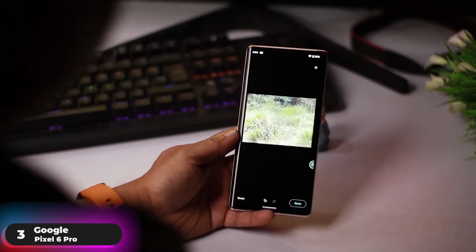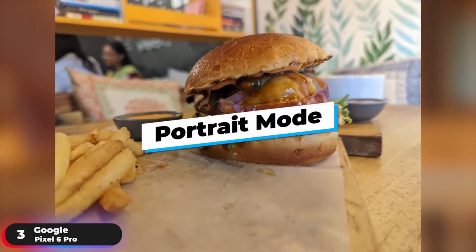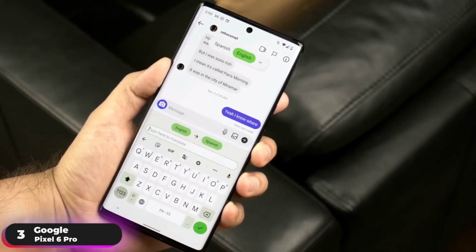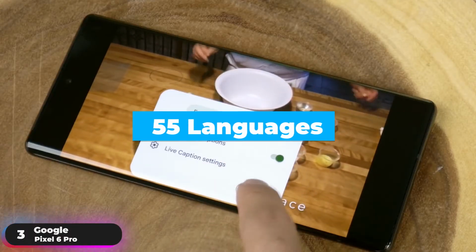objects in Google Photos. Use Motion Mode to add more action to your shots, Face Unblur to capture your favorite faces without the blur, and Portrait Mode to add an artful blur to the background. Live Translate lets you explore other worlds or languages. Get your chats translated in real time, listen to podcasts with translated captions, and even use your camera to read signs in up to 55 languages.